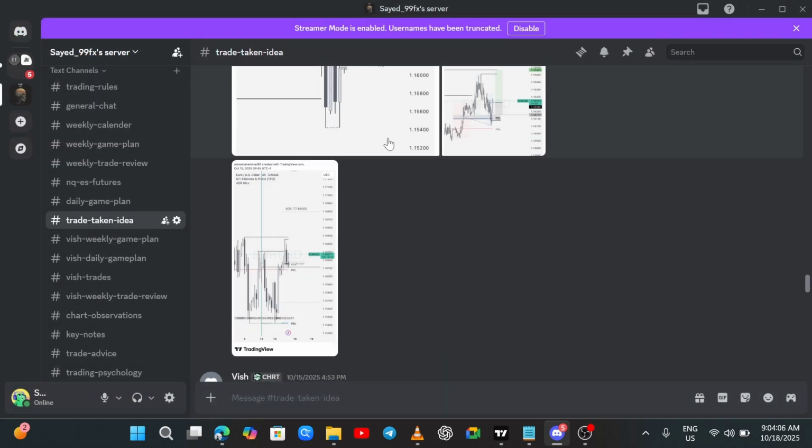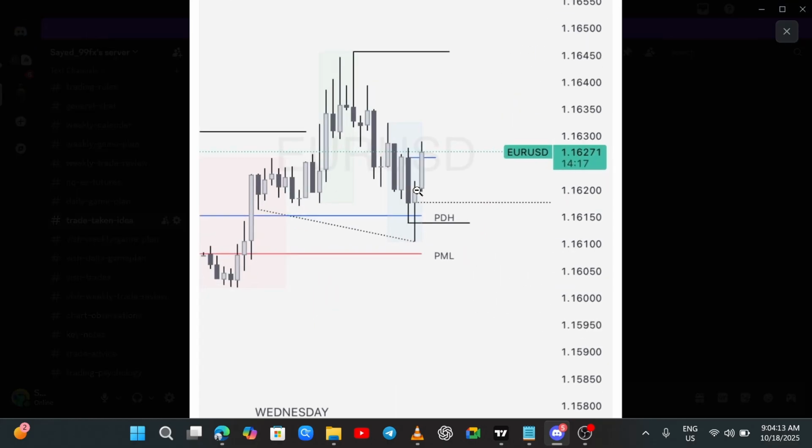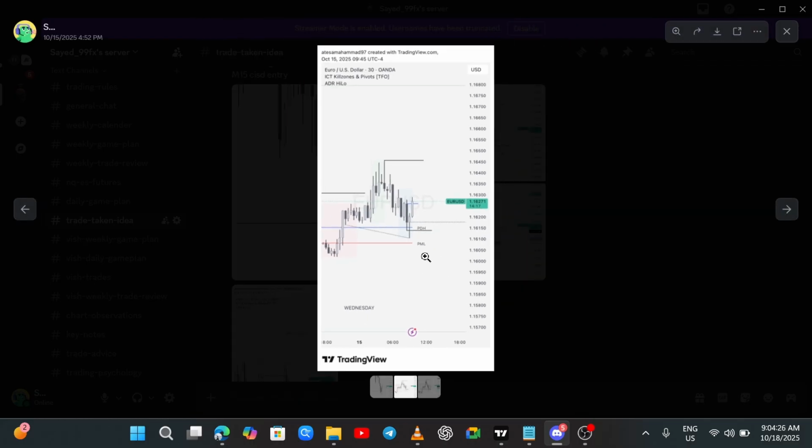I took the entry on the 30 minute. If you see the 30 minute, we already found the swing point. If we are looking to take a trade on the 4 hour expansion, we need a 1 hour or 30 minute swing point. This is the swing point: candle 1, candle 2, candle 3. We already found a nice swing point with the SMT at key level.